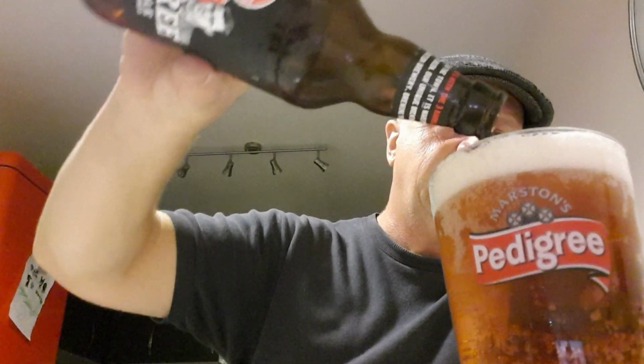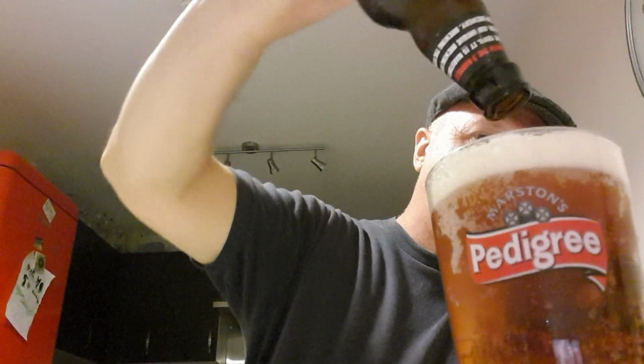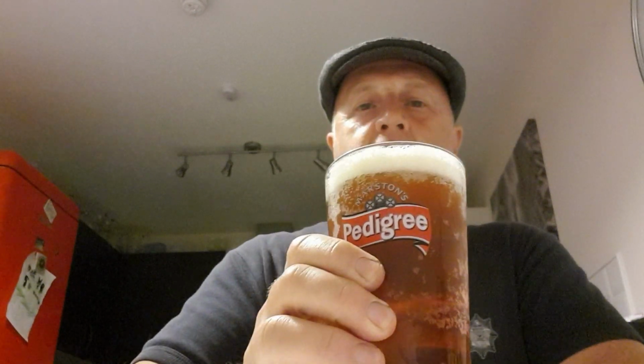It's quite clear at the moment, but I'm sure if I add the bit at the bottom, it might be a little bit more cloudy. No, not that much more cloudy. That's a nice amber ale, creamy head. Bitter, but smooth, not too bitter. Very nice. Very nice, and that should go well with the smoke I've got tonight.